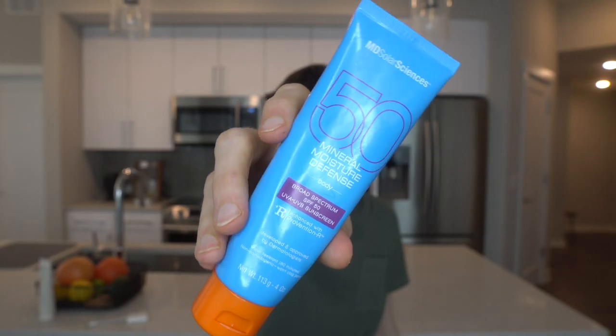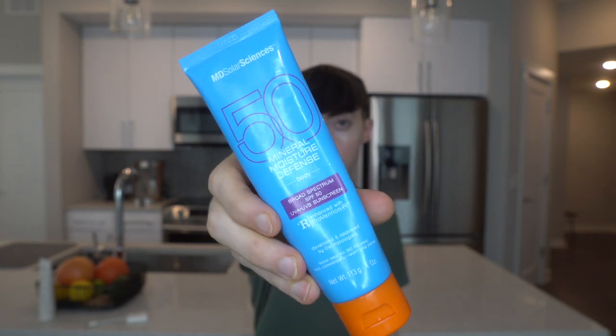All right, so I have 3 different MD Solar Sciences SPF sunscreens that I have been using this summer. I'm going to tell you about the 2 that I have used the most, and that is the MD Solar Sciences Mineral Moisture Defense for the Body, SPF 50. Even though this is made for the body, I've been using this for my face. I love it. It's extremely moisturizing. It has dimethicones and silicones that make it super silky and smooth. It also includes several ceramides, which are basically moisturizing factors for the skin. It helps to improve and maintain the moisture barrier in your skin.